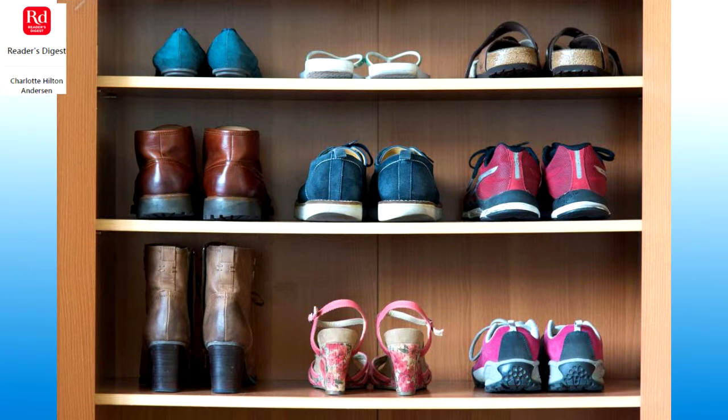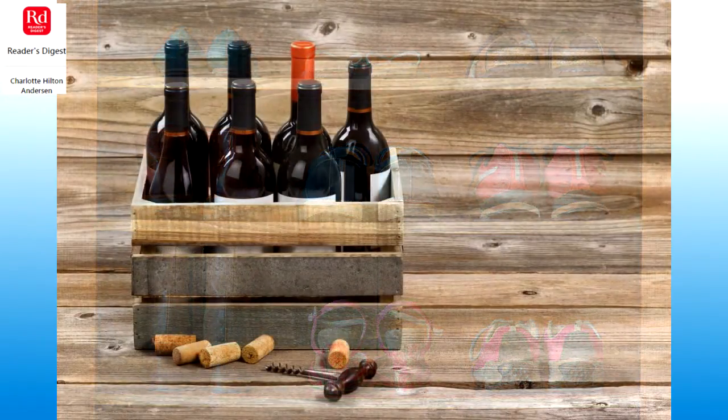Skip the shoe rack. Shoe racks are flimsy and rarely have enough space for all the shoes in a home, so use a bookcase instead. Stacy Erickson Edwards.